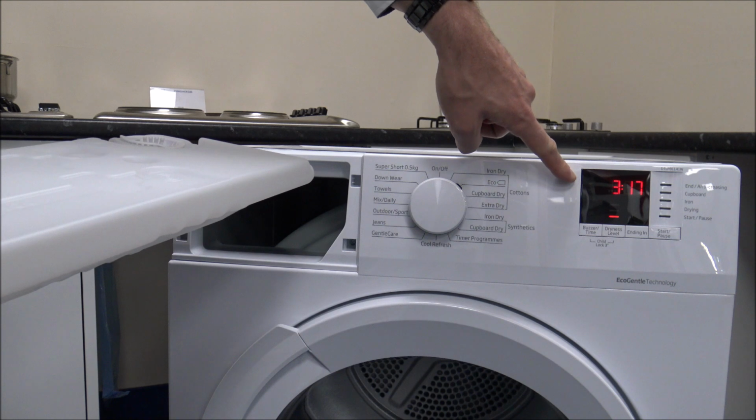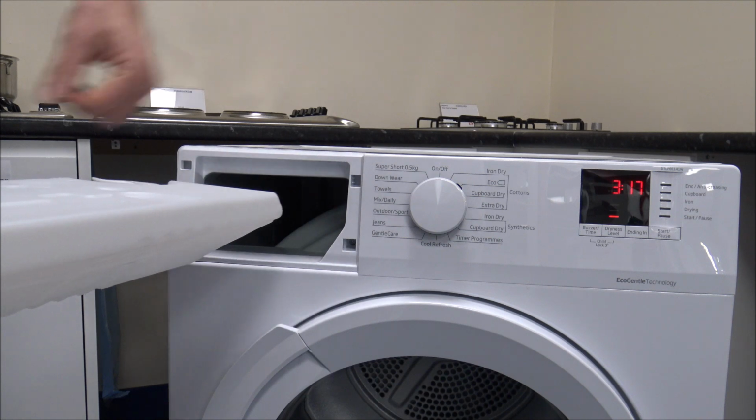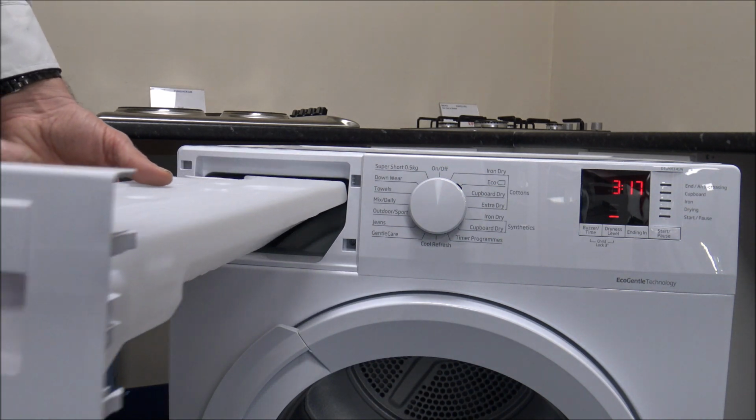There are indicators. I know it's probably difficult to say, but when the water needs emptying, then it will light up on there and it will actually stop the program if it does get too full.